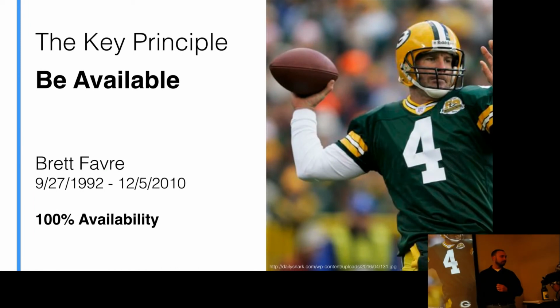And throughout the whole process, in the very beginning, we didn't have a lot of requirements. Our only requirement was to be available. Some of you may be wondering why Brett Hart was on that slide. But if you were growing up in the mid-90s, right, he was there every Sunday. We thought that 100% availability provided kind of a base requirement for us and actually gave us a lot of what we needed to build out and architect our solution.